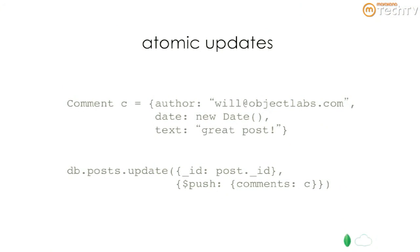So in the example I gave before, where it says atomically push this new comment onto the list of comments, I could have also said there, not only push the comments, but then increment a number. So I can actually do a modification of multiple fields at the same time atomically, and it's guaranteed that all of those will update at once.